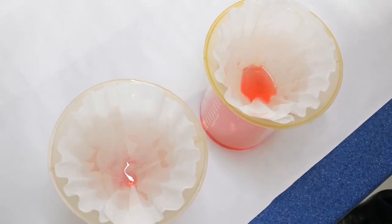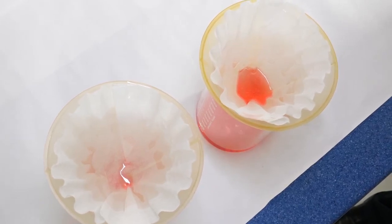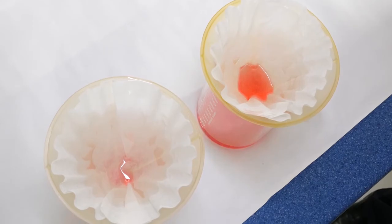This is what happens in the wintertime on your truck. Once that wax plugs that fuel filter up, it slows the fuel rate down, typically kills the engine. And there's a perfect example of what happens to diesel fuel in the wintertime.